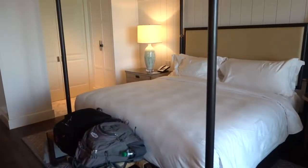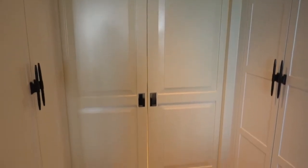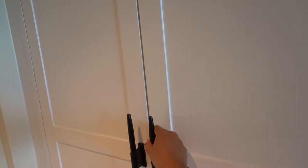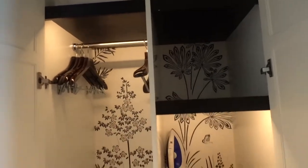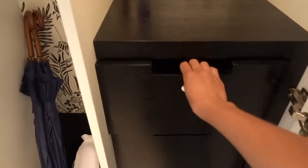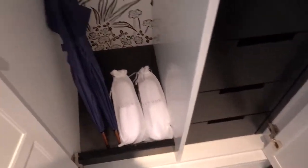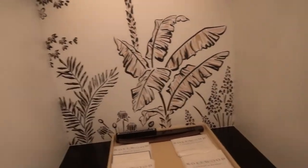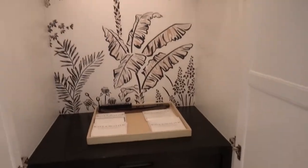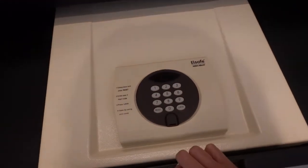And I will show you their bathroom. Okay, this side is, okay, I'll show you this side first. Cabinets, yan. Then may drawer sila. That's nice. They have two umbrellas, then slippers. And this side, okay. Here, I can hang stuff in there, and they have a drawer. And the locker.